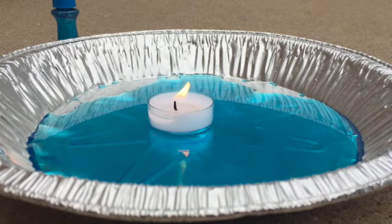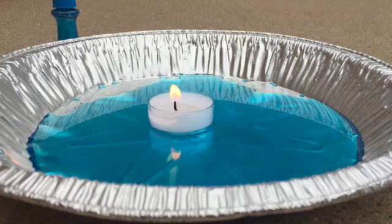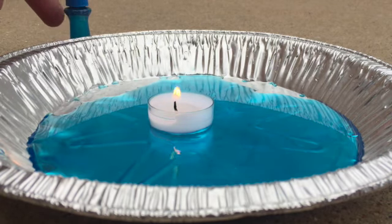Sorry. Just about to demonstrate the most amazing science demonstration of science. A candle sitting in the middle of an aluminum dish, pie tin. We have a little puddle of water, but we're scientific, so we measure that at about 50 milliliters of water. It's blue because of my blue food coloring of science, just so you could see the water better, that's all.